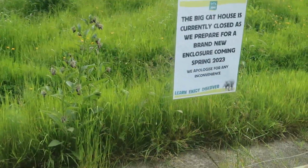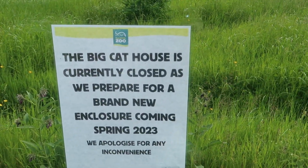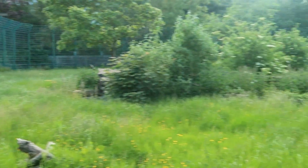I'm having a run round then. So the big cat house is closed, I'm afraid. They're having a new enclosure, spring 2023. So, no big cats. All closed.